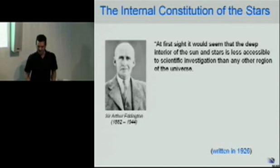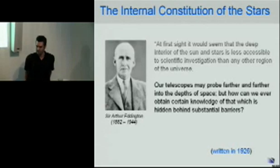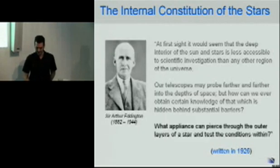At first sight, it would seem that the deep interior of the sun and stars is less accessible to scientific investigation than any other region of the universe. Our telescopes may probe farther and farther into the depths of space, but how can we ever obtain certain knowledge of that which is hidden behind substantial barriers? What appliance can pierce through the outer layers of the star and test the conditions within?